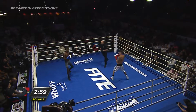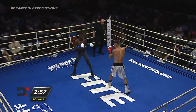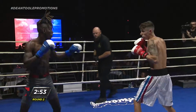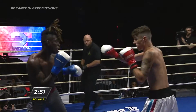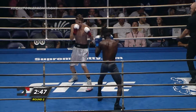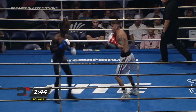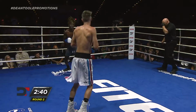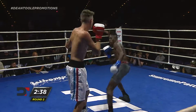Round number 2. Again, Rogers runs to claim center of the ring just as he did to start round 1. Just as he did to start round number 1, Rogers with the jab. Beautiful ringmanship by Rogers. Nice overhand right, full right hand actually. Left hand gets through from Gray, but he threw it moving backwards. Jab to the body again from Rogers.